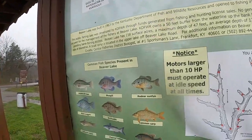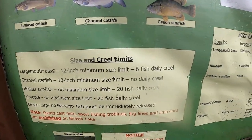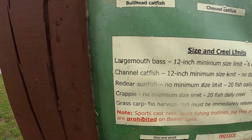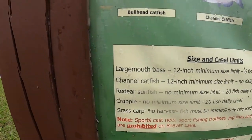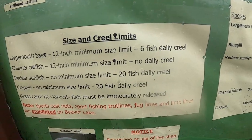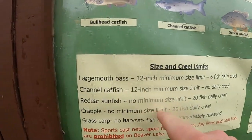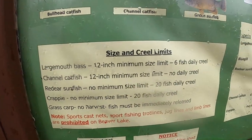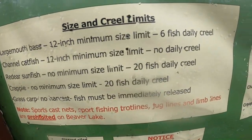So your size limits on largemouth are 12 inch minimum size limit, 6 fish daily creel. Channel catfish are 12 inch minimum size limit, no daily creel. Red ear sunfish, no minimum size limit, 20 fish daily creel. I like to get in the mess of them. Red ear sunfish are pretty good to eat. Crappie, no minimum size limit on this lake, and I have caught some nice 15 to 16 inch crappie in here. 20 fish daily creel, so you're allowed 20 of them in this lake.